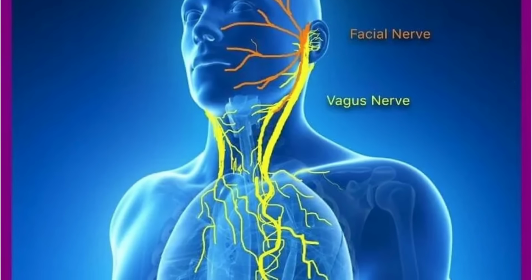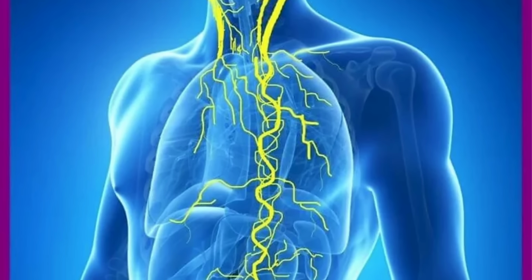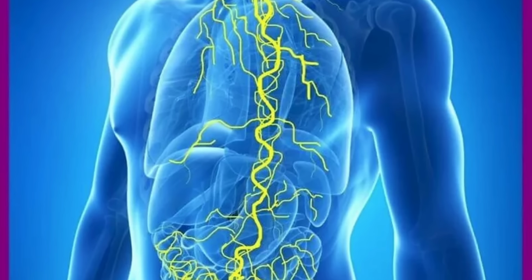The vagus nerve, also known as cranial nerve number 10, is the longest nerve in the body. The vagus nerve connects your brain with many important organs in your body: the gut, which also includes the intestines and the stomach, the heart, and the lungs.